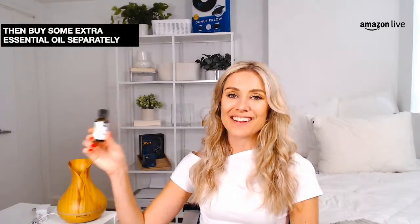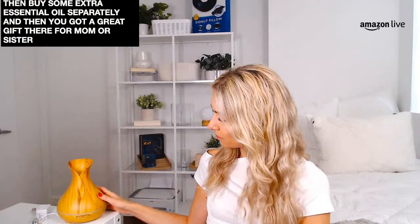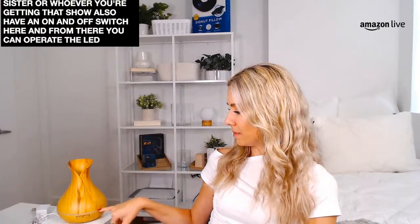These are just awesome little products for hanging out and chilling out. Especially interesting if you guys are looking to give gifts this spring. This does come packaged really beautifully. I love giving these as gifts. You package this and then buy some extra essential oils separately, and then you've got a great gift there for mom or sister, whoever you're giving that to. It also has an on and off switch here, and from there you can operate the LED light that lights up here in the center.